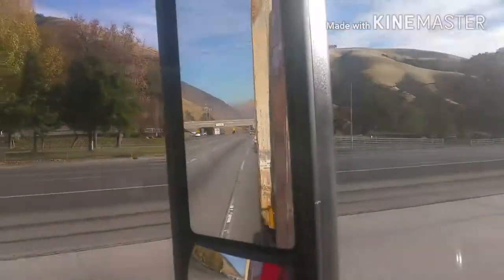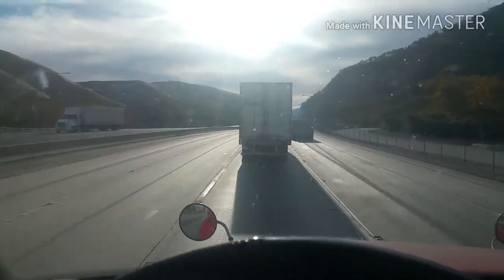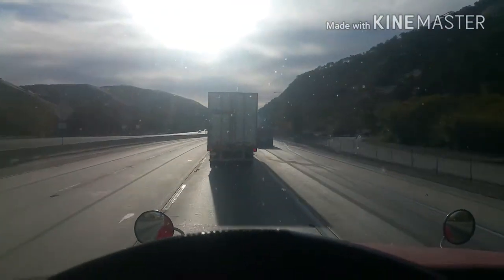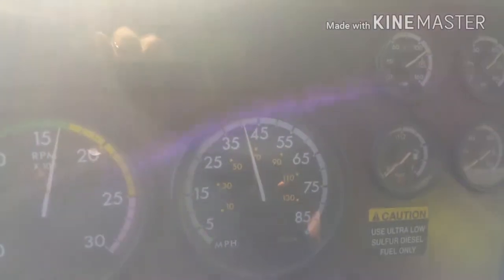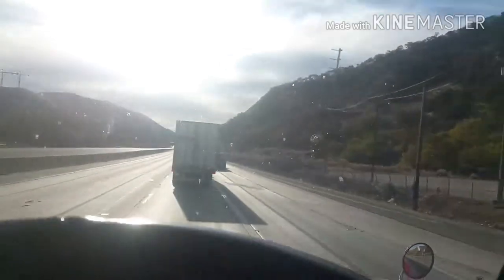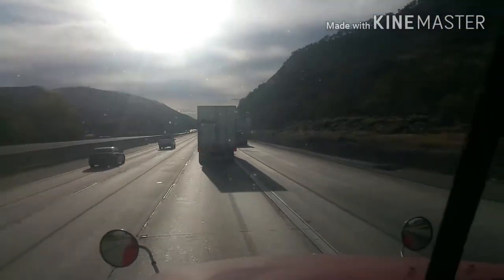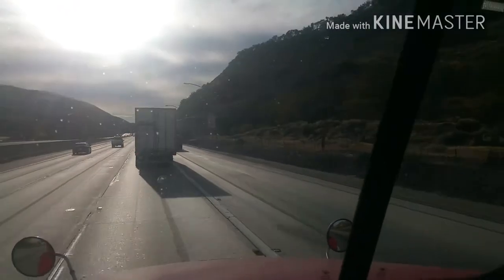See, we're getting to the top now. Not all the way to the top, but like I said, it goes up more. I'll probably make another video because I'm going to stop up here at this truck stop. Right now my fuel is really low, as you guys can see. My fuel light is on, so I have to stop at the Flying J and grab some fuel. When I get to the tip top, I'll make another video so you guys can see that.